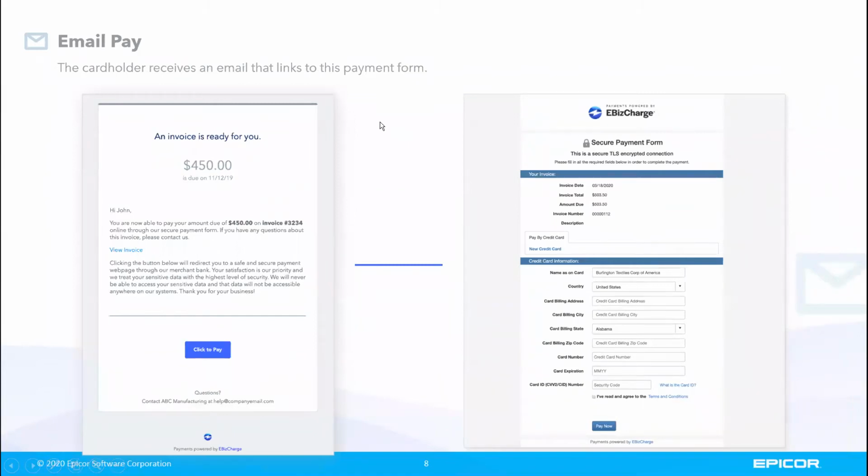And this is one of the functions I had spoken about. This is email pay. Email pay is, as it says there, the card holder, your customer, receives an email that links to this payment form. Now, this payment form, as you can see on the right-hand side, is a secure payment form. What this does is take that particular invoice, and our team can walk you through setting this up, as long as there's an email address attached to that particular customer and you want them to receive that email, to receive that invoice.